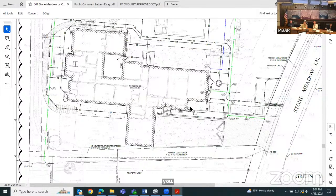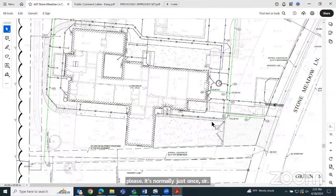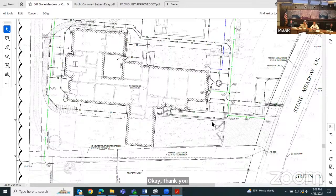We do have one written comment letter. Also, Mr. Tratner has raised his hand again, if you'd like to consider that. Well, okay, very quickly, please. It's normally just once, sir. Sorry about that. I want to be clear on that rear swale where that drains, because it looks like it spills into our property. Okay, thank you. We'll get this figured out.